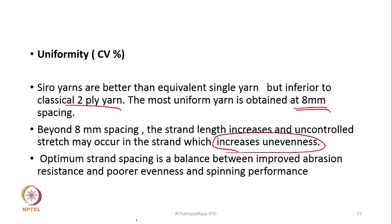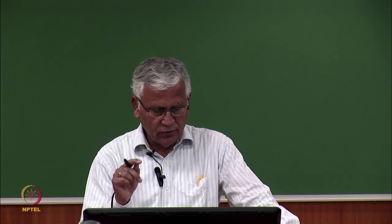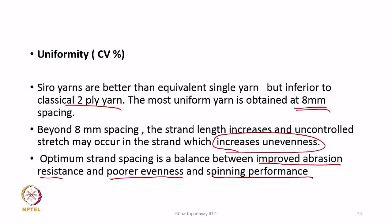Now, optimum strand spacing is a balance between improved abrasion resistance and poor unevenness and spinning performance. Trapping of the fibers will be better if the spacing is increased, and therefore, abrasion resistance is going to increase, but the yarn quality in other respects is going to suffer. So, we have to strike a balance on how much spacing we should maintain.